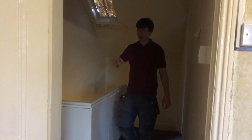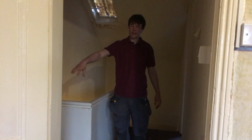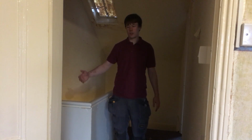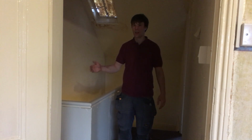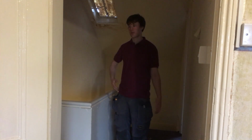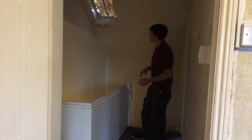I think my plan is to turn this little useless space into an airing cupboard, put a radiator into the cupboard. Sounds ridiculous, but by doing that we can then have a warm cupboard for keeping towels and linens, so like bed sheets and the like.